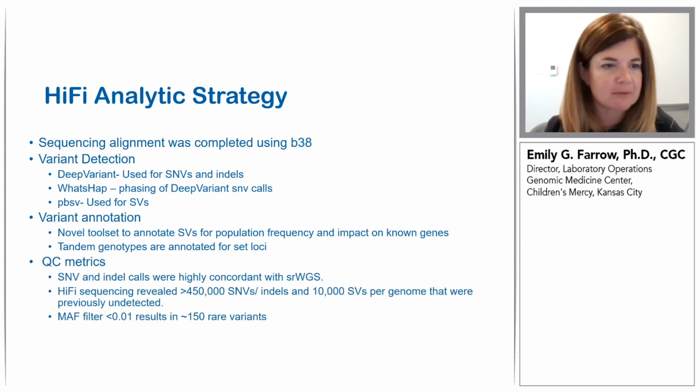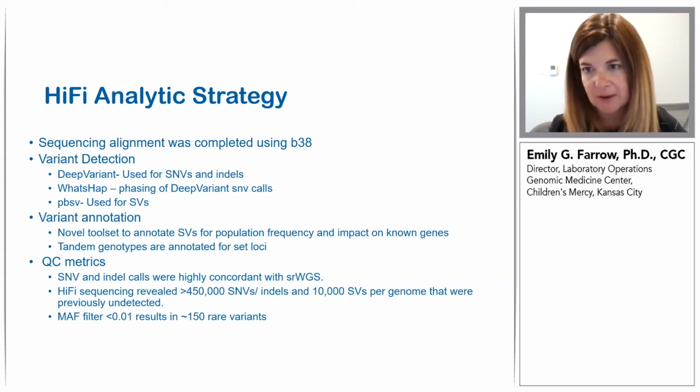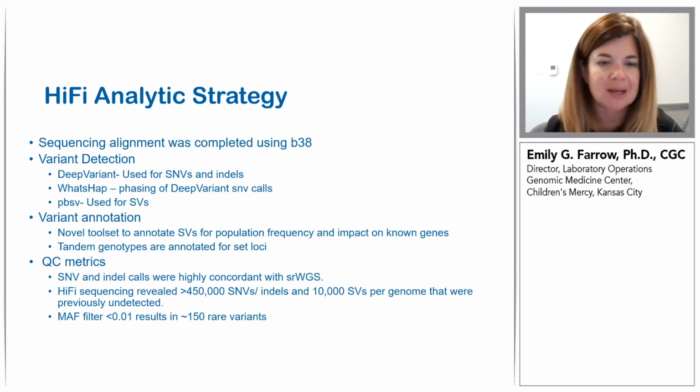If we take a very high-level look at our QC metrics, what we can see with our HiFi genomes is that our single nucleotide variants and insertion-deletion calls are highly concordant with short-read whole genome sequencing. In addition, the HiFi sequencing is revealing over 450,000 single nucleotide variants and insertions and deletions, and about 10,000 structural variants per genome that were previously undetected. If we apply a fairly conservative allele frequency filter of less than 1%, we now have about 150 rare variants per proband for our analysts to investigate that were not detected using our prior technologies.